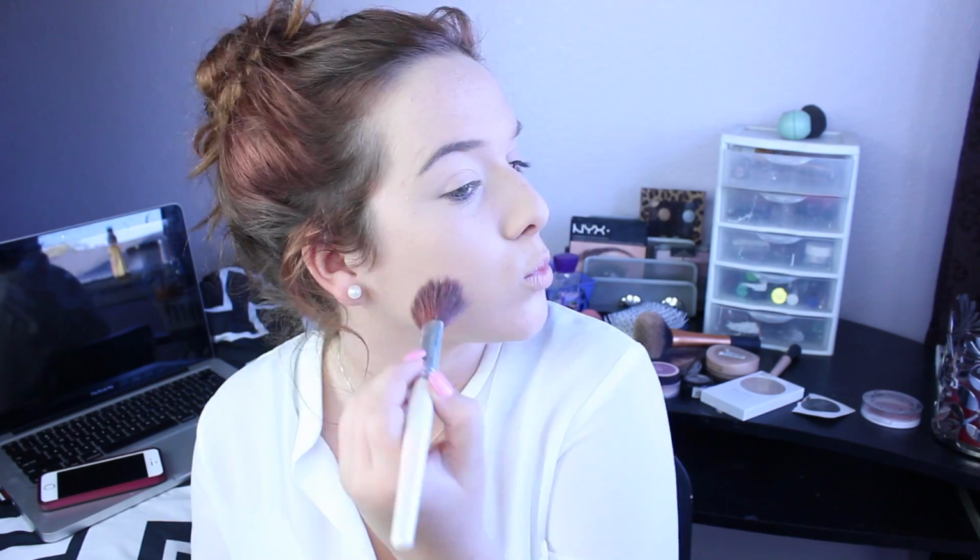So I'm going to take my e.l.f. bronzing brush, and I'm just going to dip my brush in there, and I'm going to just contour my face. Don't worry, I will do lots of blending.